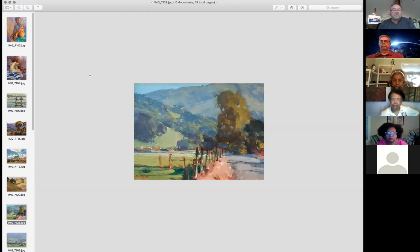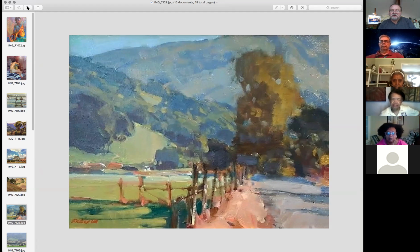This is one of my favorites that I've seen of his. And again, it's a very loose little painting. And I actually think I have it maybe in this collection right here. But I saw the finished painting of this.